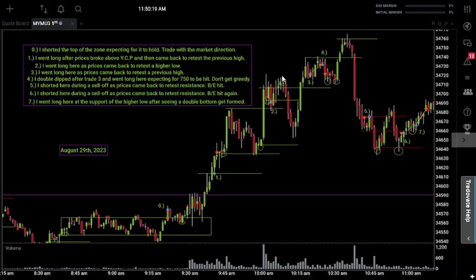So then we see prices push back up, and they tried to retest this high that they made from that swing, but they weren't able to do it. And that pretty much led to a strong sell-off all the way back down to retest the same point that prices broke out from when that news came out at 10 o'clock. So they came back to that level, retested it, created a tweezer bottom, and from that point forward, we continued to move higher.